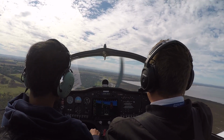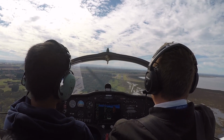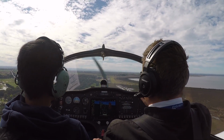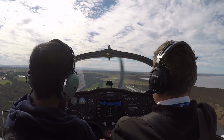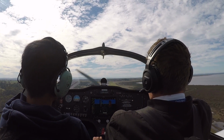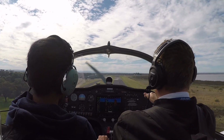Aim point, aspect, and airspeed. Full flaps. More right rudder. Tiny bit of power, just a little bit. A little bit more to the right. And avoid the temptation to raise the nose early. We're back to 62 knots now. Nose should be down a little bit more.